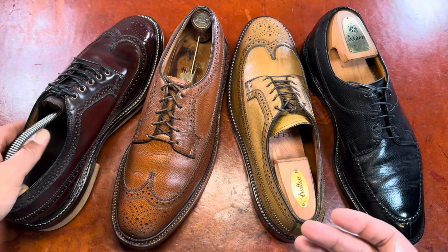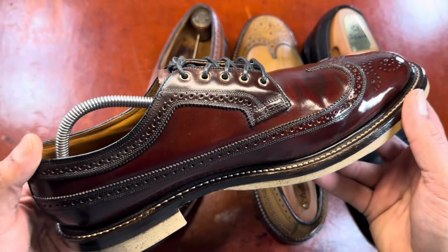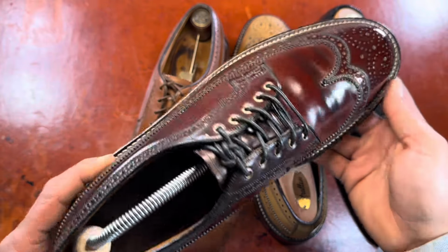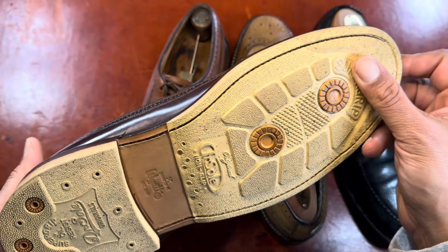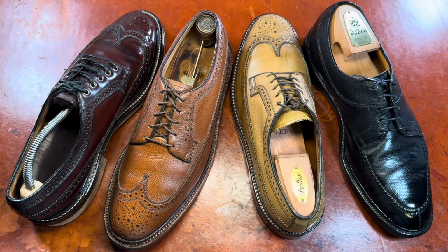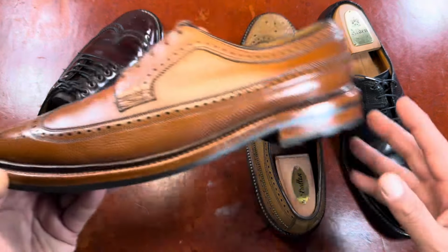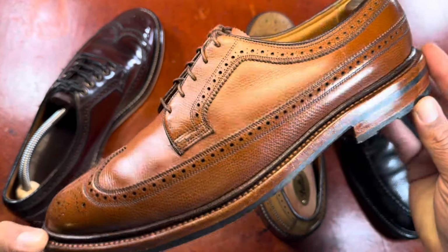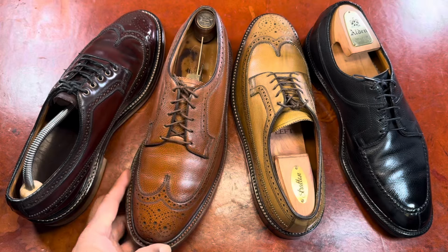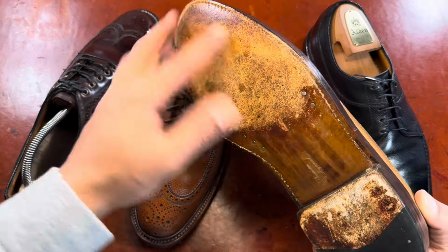And the only model that isn't necessarily fully chrome tanned is this model of shell cordovan longwing Bluchers that we'll talk about, that I've restored and had its sole replaced. To give credit where credit is due, Wyatt and Dad, cobblers based out of the East Coast here in the United States, were able to do some resoles because I wanted to have a rubber sole for the environment which I live in, which is in the Pacific Northwest, which is heavily rainy. The leather soles don't always hold up as well in the rain.